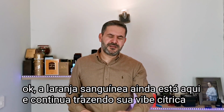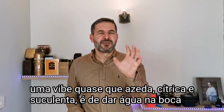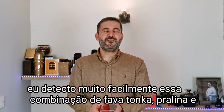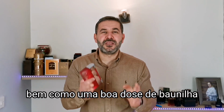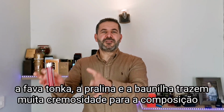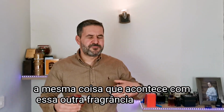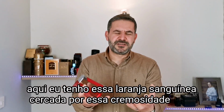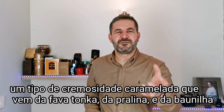Okay, the blood orange is still here, still brings that citrusy vibe, almost a sour, mouth-watering, juicy vibe, which is really nice. And I detect very easily this combo: tonka bean, praline, and also I get a good bit of vanilla as well. Tonka bean, praline, and vanilla bring a lot of creaminess to the composition. The same thing happens to this fragrance. It brings some creaminess. I have this blood orange, surrounded by some sort of caramelized creaminess that comes from the vanilla, the tonka bean, and also the praline.